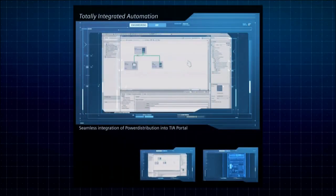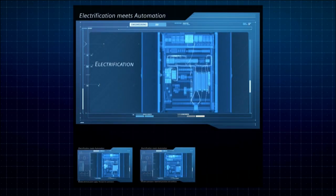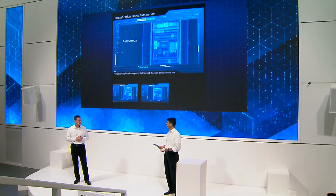With TIA Portal, we can easily set up such a network, assign, for example, all IP addresses automatically. Later, we can set up a common visualization, SCADA system, again for both electrical and automation components. Wow, that's a big benefit. But isn't that too complicated for me as an electrical engineer? Not any longer. In the past, you might have needed more tools to configure and run different products. But now it has all become obsolete thanks to TIA Portal. One tool for everything.